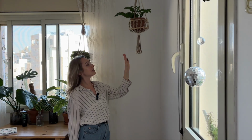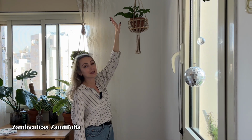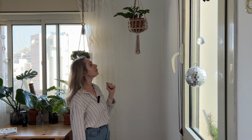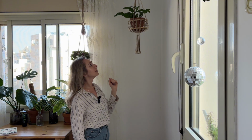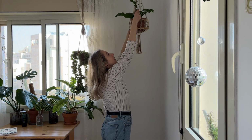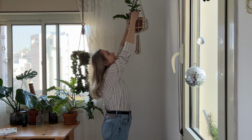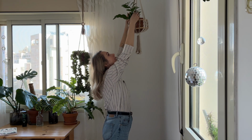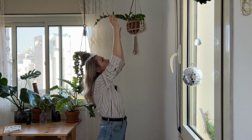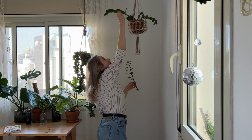Okay, so the last plant in this area is a ZZ plant, and it might look like it's potted in soil, but it's not. It's in water. I'll try to take this out. I took those cuttings not long ago, but I do have one that has been in water for a while. Okay, I think this is the one, because this one I had in water for a while.